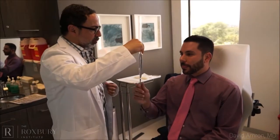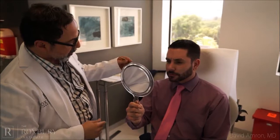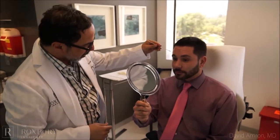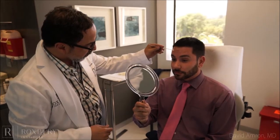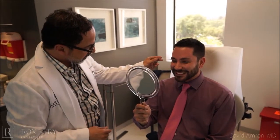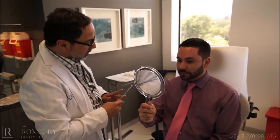Let's start with area number 1, expression lines. So the common areas for Botox or Dysport: area number 1 is here, the scowl lines. Scowl hard. Raise your eyebrows. That's area number 2, the forehead lines. Big smile. The little crow's feet around here. So these are common areas for Botox.